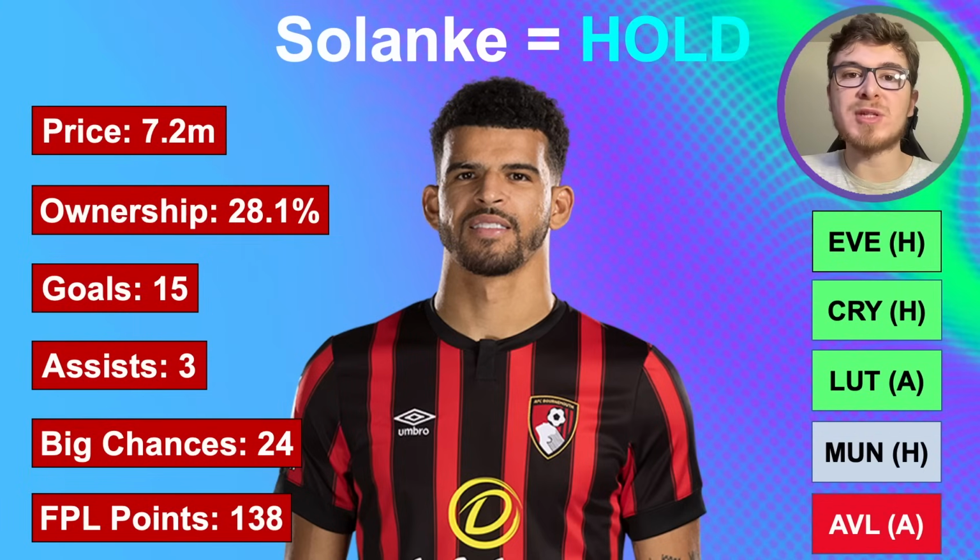Now, in terms of ownership, Solanke is quite template, 28%, 15 goals for the season, 3 assists, 24 big chances and 138 FPL points. Solanke has had an incredible season. He's the talisman for Bournemouth on penalties. There's so much to like. For me, Solanke is a hold. I know there are many other forwards like Isak, Darwin Nunez, who are going to become very popular in the next couple of weeks, but I would argue that Solanke is even better.